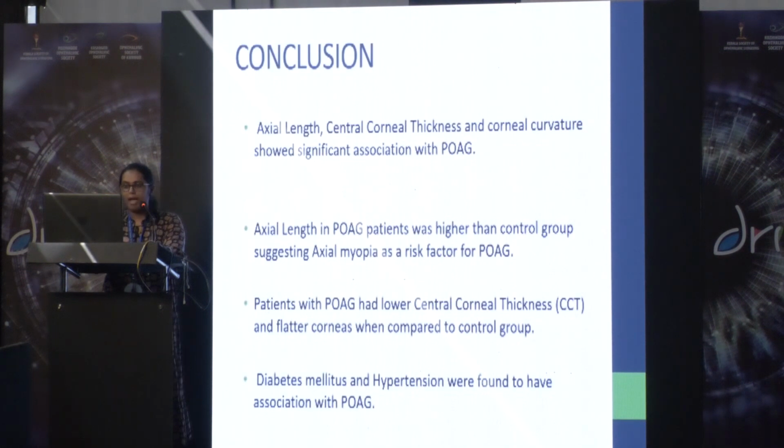So to conclude, axial length, central corneal thickness and corneal curvature showed significant association with primary open angle glaucoma when compared to the control group in this study. The axial length in primary open angle glaucoma was higher than the control group, suggesting axial myopia as a risk factor for primary open angle glaucoma, and patients with primary open angle glaucoma had lower central corneal thickness and flatter corneas when compared to the control group. Diabetes mellitus and hypertension were found to have association with primary open angle glaucoma.